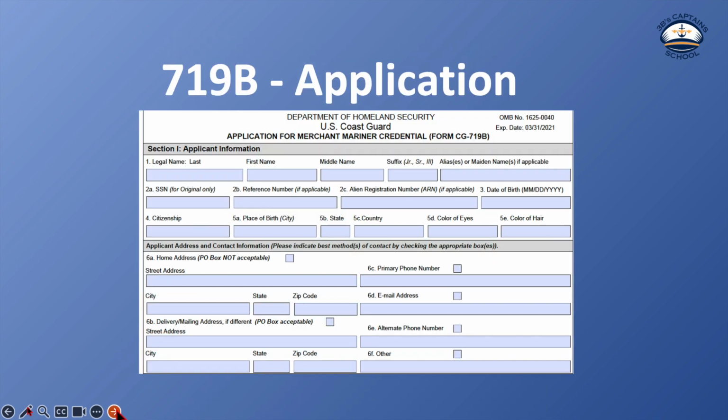Here is the top of the form. Very basic. Last name, first name, any aliases you may have. Social security number, it says right here, for original only. Whenever you see for original only, it's for the first time you get any license, whether that be 6-pack or 100-ton. In the future, if you're going to upgrade or renew, you don't put your social security number here or any place on these forms where you see original only.